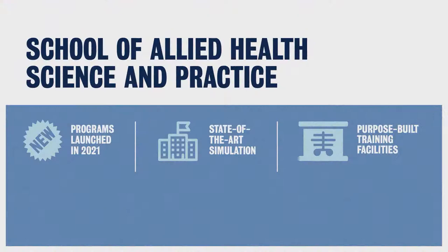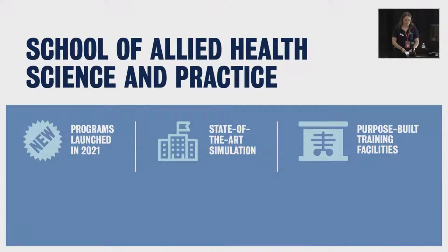Now that we've had a look at the faculty as a whole, we will now focus on allied health. Students of the School of Allied Health and Practice are taught by specialist staff in combinations of brand new purpose-built training facilities, state-of-the-art simulation, and anatomy and physiology laboratories.